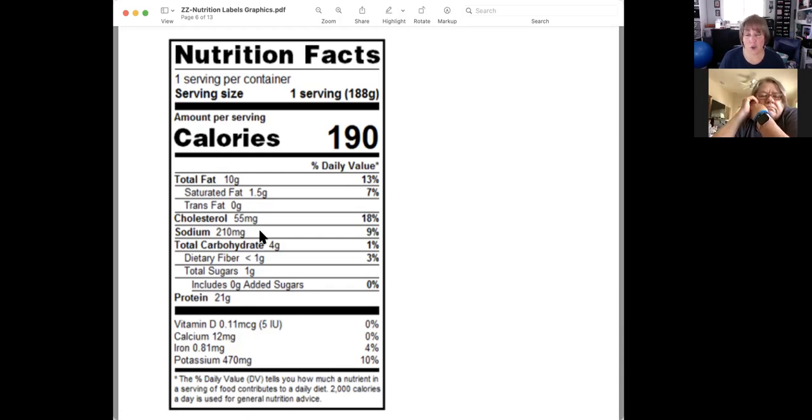As do canned soups. Even the ones that say reduced sodium have a lot of sodium in them. So that's another number you really want to work at.